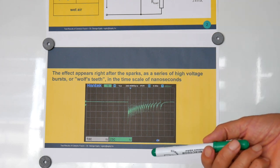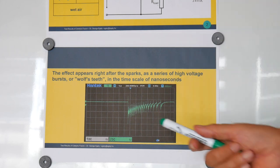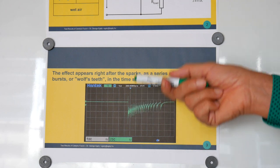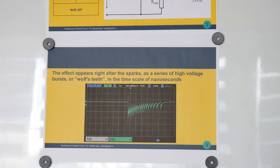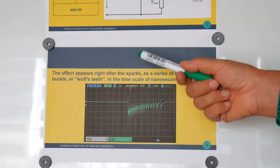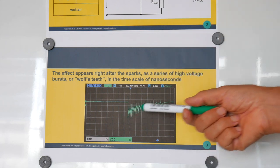What we found out in our practical test, if the pressure is lower, then the number of these wolf teeth, these birds, is less. However, their amplitude could be much higher than that of the input voltage. On the other hand, if the voltage of the system is higher, like this, then the voltage of these bursts is lower, but there are a number of them.